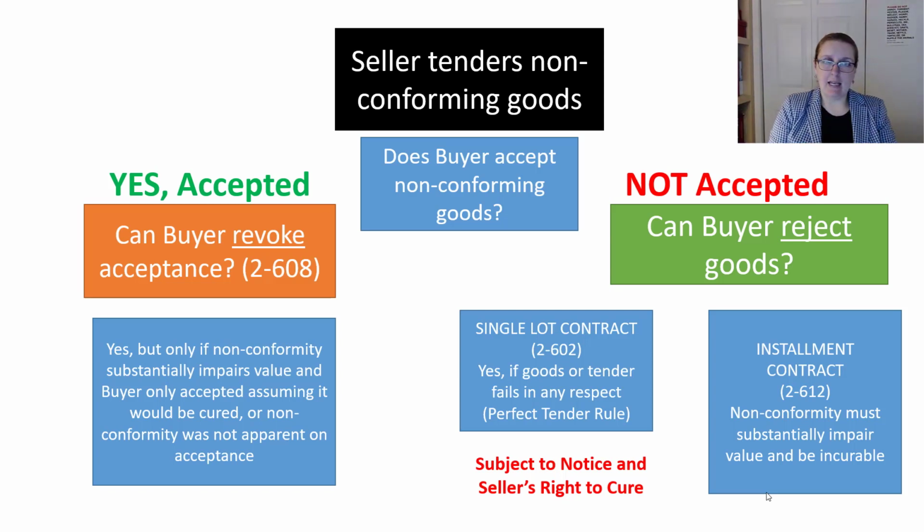So let's say not only are the mugs scarlet, but there's some defect with the mug. So it turns out that when you pick the mug up, it falls apart. Right? If that wasn't apparent on your acceptance, that might be the kind of nonconformity that would substantially impair the value, essentially making them unusable, that would allow you as a buyer to revoke your acceptance.